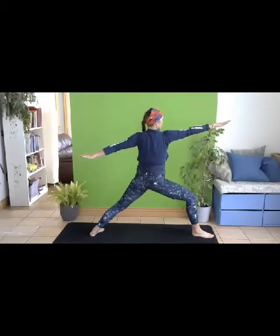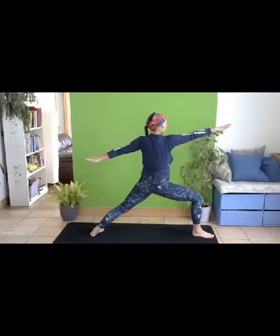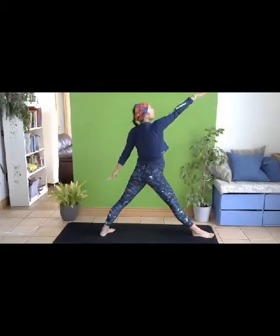So the arms are reaching forward, but just feel a little bit of opening there, shoulders down. Maybe a little lift of the pelvic floor. Breathing. And now carefully, maybe shorten your strides, straighten the front leg, triangle pose.